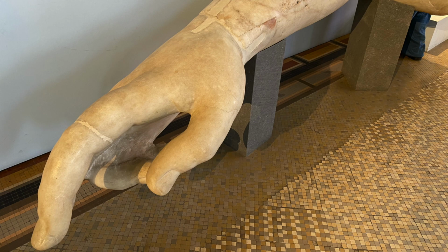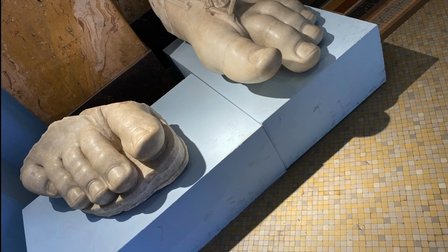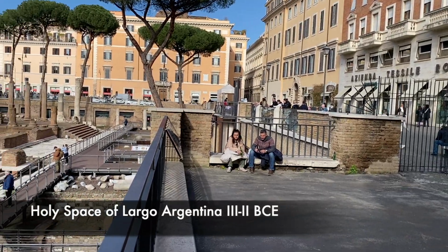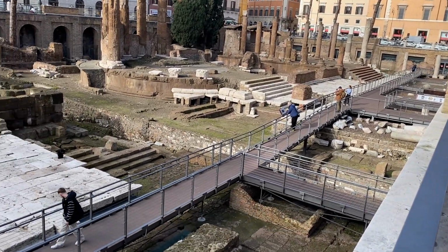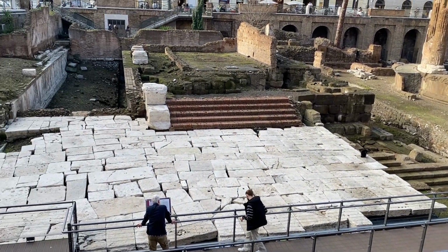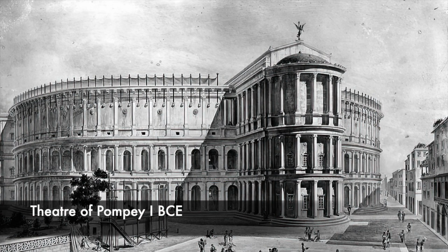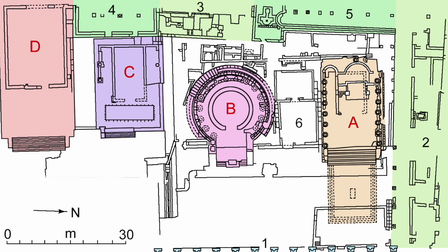Not only the head, but also the right arm and the feet. Compare the size with my foot. The archaeological investigation brought to light the presence of a holy space dating back to the Republican period, with 4 temples from the 3rd to 2nd century before Christ, and also part of a theater constructed by Pompey. The 4 temples were named Temple A, B, C, and D.